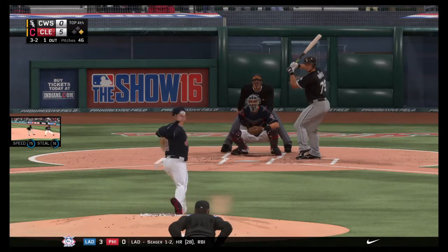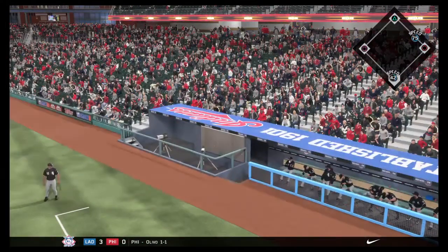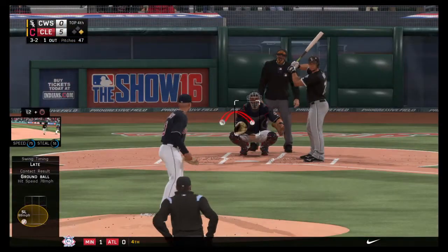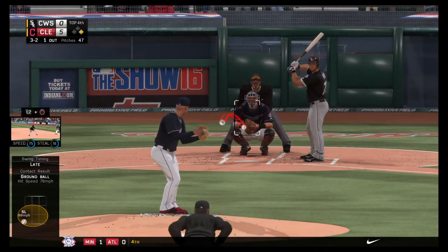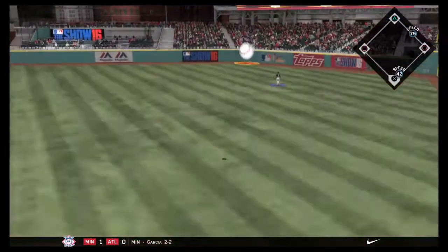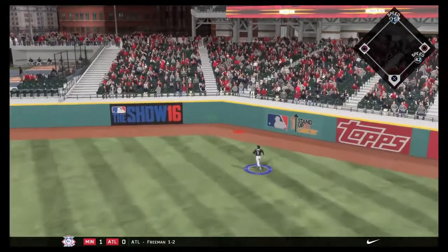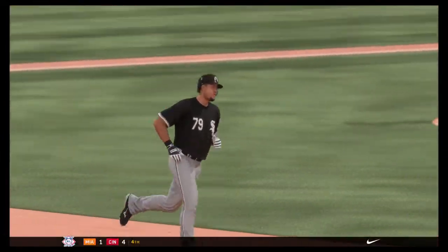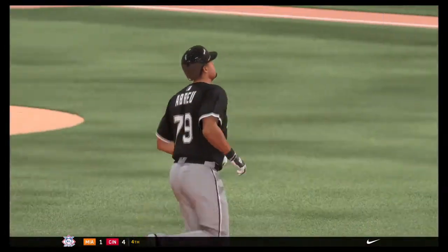Into the box, Jose Abreu. Chop foul over towards the dugout. He's set. Here's the 3-2. Hit high and deep to straightaway right field. Chisenhall racing back. Out of here. She was a wall scraper, but it counts just the same. A home run.